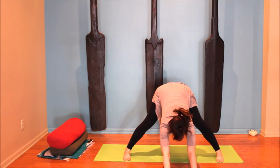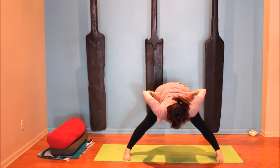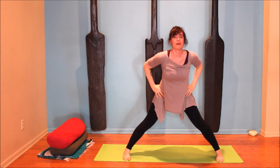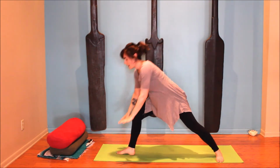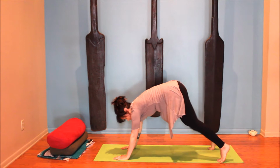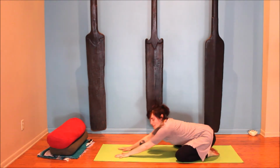Inhale, gaze forward, strong legs. Exhale, hands to the hips. Inhale, flat back, rise it on up. And then pivot back to the front of your mat, and we'll take it back to child's pose. Lowering to the knees wide, and rest it down.